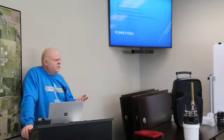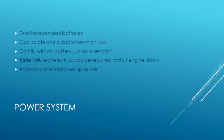So for power redundancy, I have dual independent batteries in there. Each of these are new lithium cell batteries that have built-in battery management and status. What's that? EarthX, yeah.